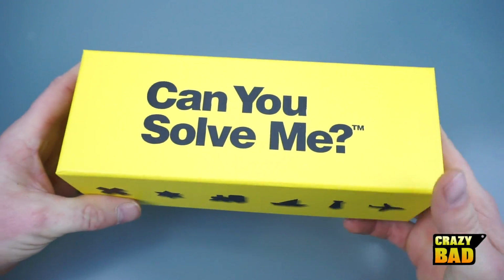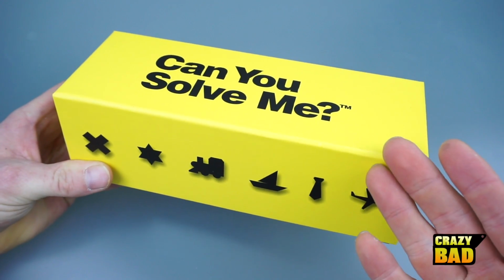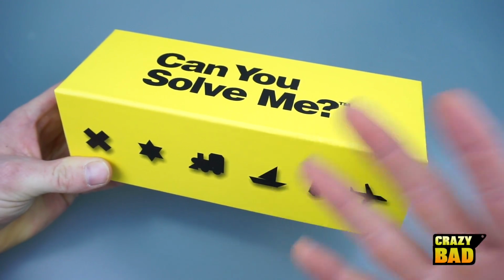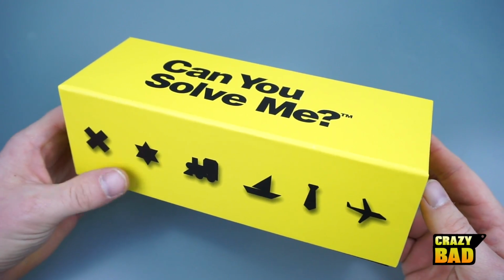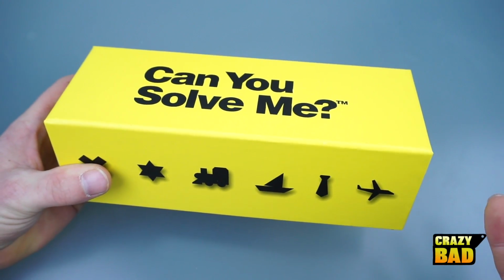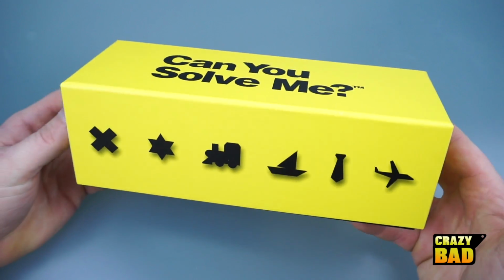But anyways, Christmas is coming up, guys, and I think this would be a great present either for you or for members of your family or friends that aren't even puzzle solvers, because it's really fun. I also tried it with another person who's not a puzzle solver off camera, and they had a lot of fun with it as well.